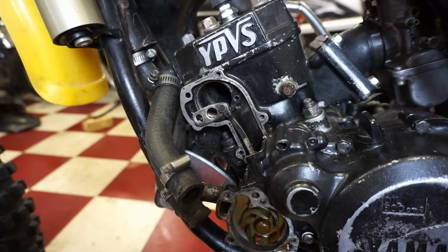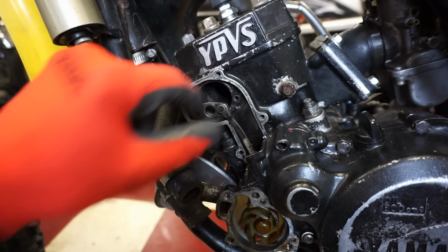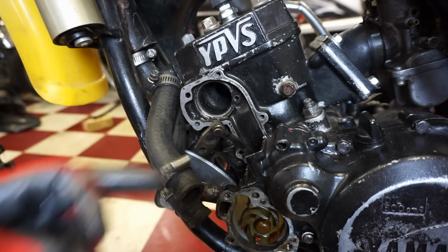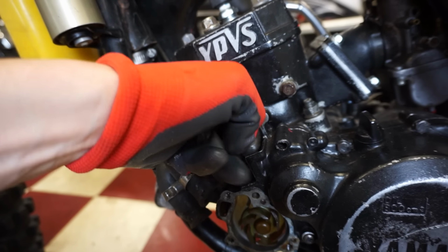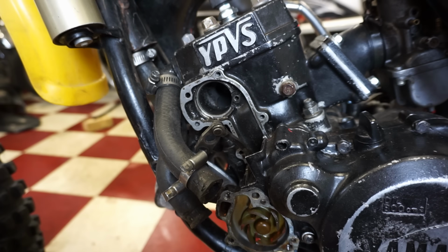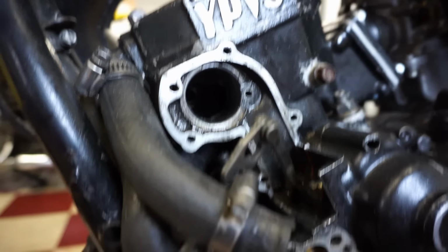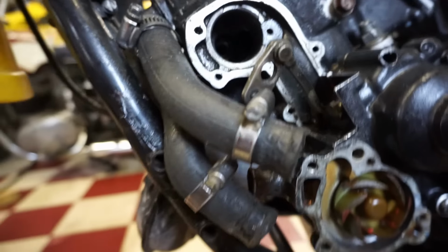Oh, are you serious? Wow. You gotta be kidding me. The power valves are out of it. What? Oh, no. I really hope they're in that box. I'm gonna be really mad. Wow. No way. Power valve's just gone.